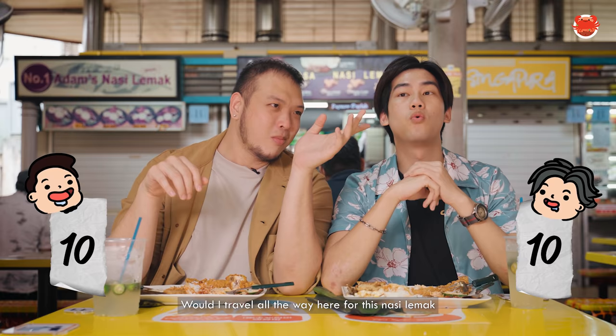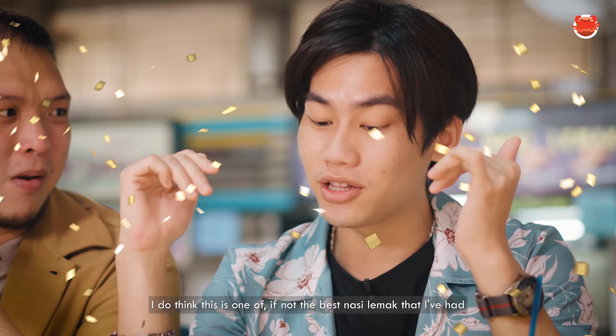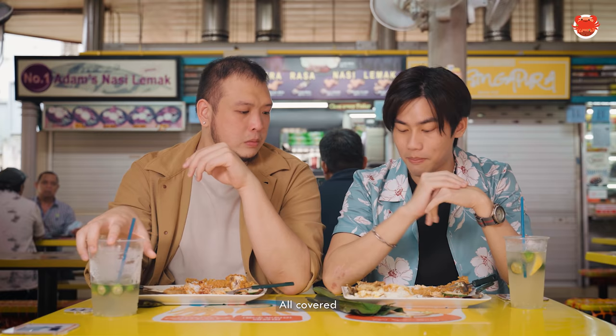Would I travel all the way here? Would you come here to eat nasi lemak? I say yes. Wow! I do think this is one of, if not the best nasi lemak that I've had. I agree. Full package, rice with the price. Everything in there. Pao ka liao. Really is pao ka liao.